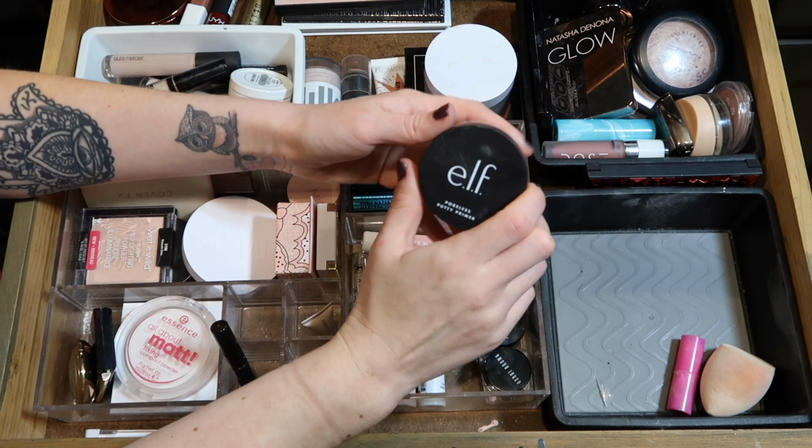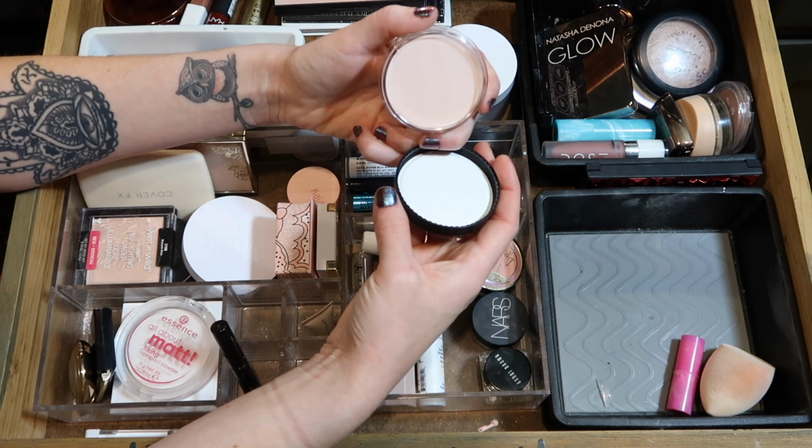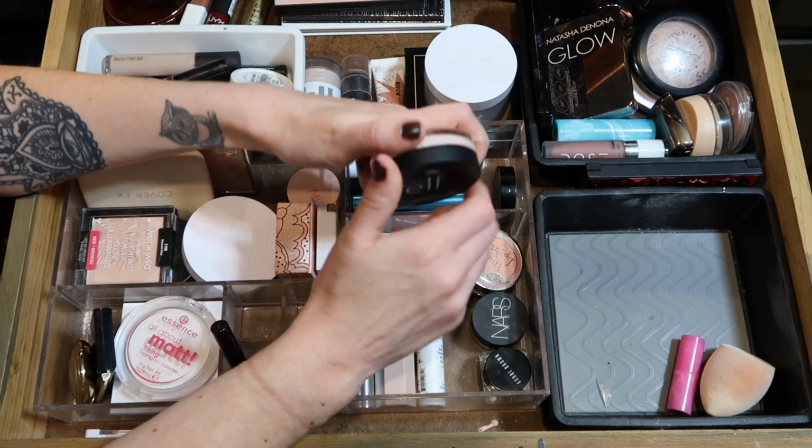Oh, I forgot I had my e.l.f. Poreless Putty Primer in here. I picked this up in August, and clearly I have not tried this yet, so I'm going to keep this in so that I can give it a go.